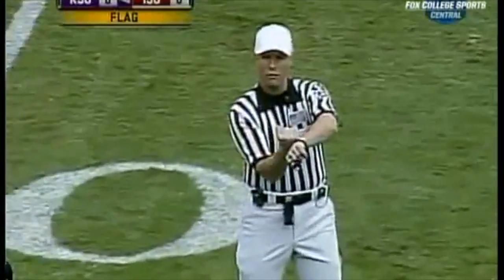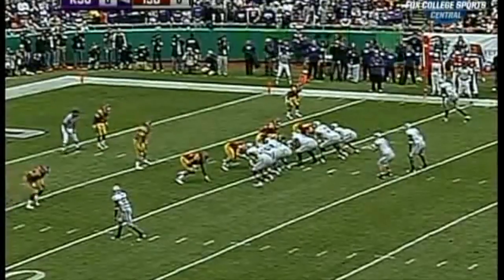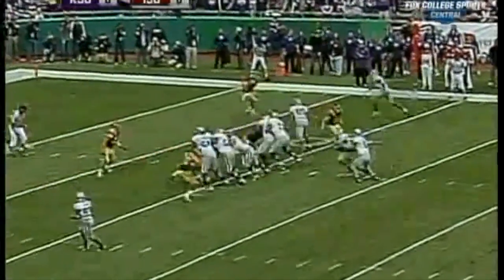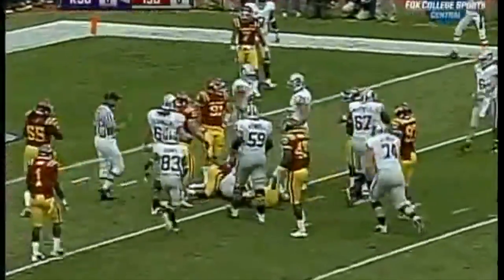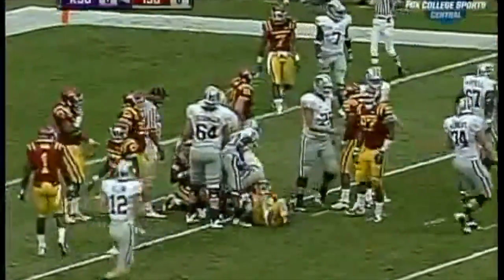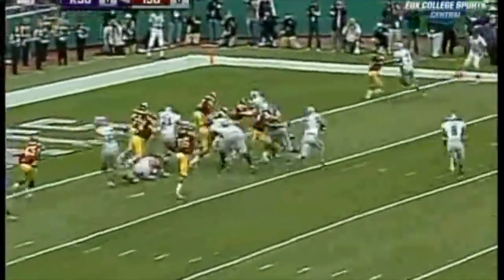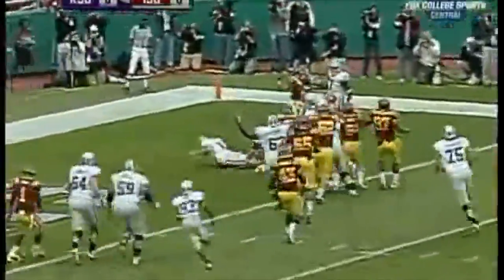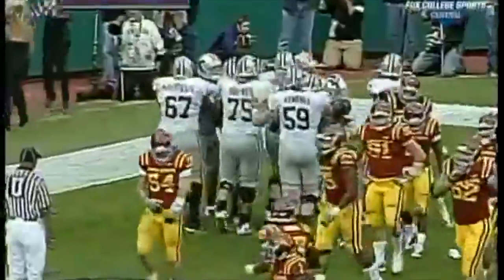And personal foul, face mask on the defense, number 23. And Del Miller, the co-coordinators. Jesse Smith, the senior, on the stop. Inside the 5, and it's first and goal as Kansas State picks up the first down. Daniel Thomas. Little option. Gregory keeps it himself, and the Wildcats strike first. Grant Gregory, the 6'1 senior out of Athens, Ohio.